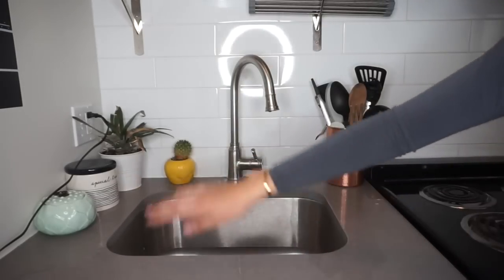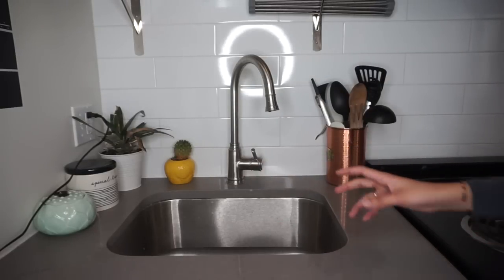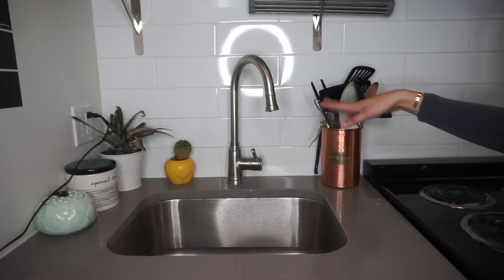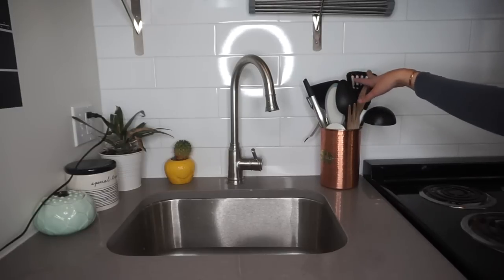Then like I said, there's no soap or brushes up here. All of that lives down below the sink. I like how clean it is. I have this utensil container. You would have seen this in my original studio tour as well. It came from Home Goods or something, but I keep in here all of my spoons and spatulas and things that I use for cooking.